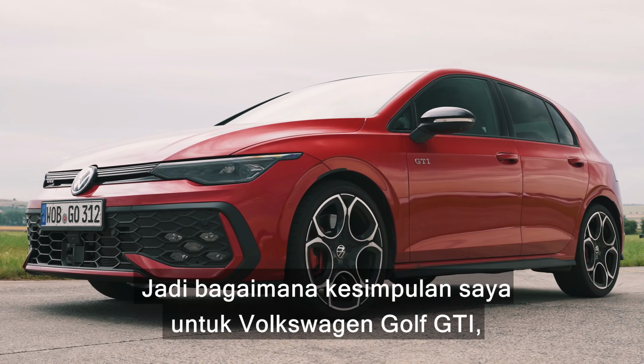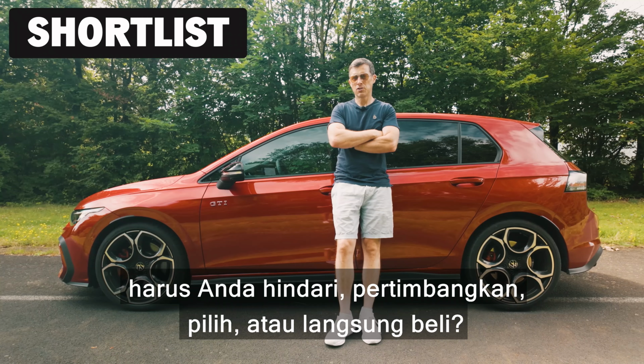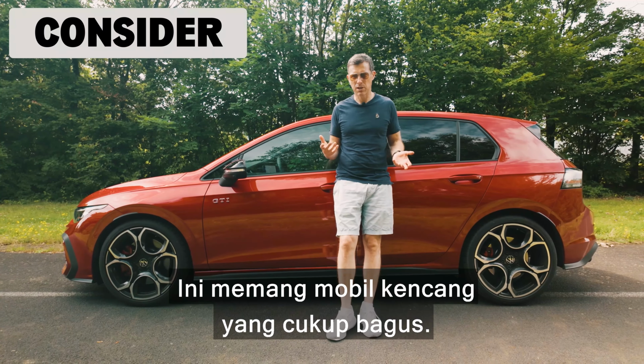So then, what's my final verdict on the Volkswagen Golf GTI? Should you avoid it? Should you consider it? Should you shortlist it? Or should you just go right ahead and buy it? Well, with this normal GTI, I think you should consider it. You know, it really is a good all-round performance car.